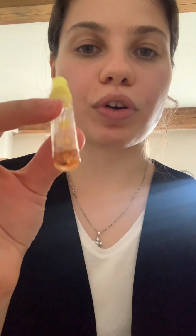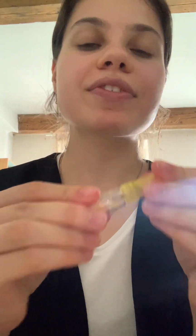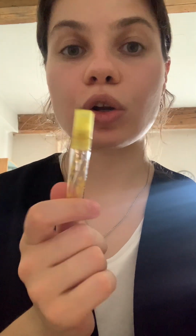I have this. It's from my perfume Givenchy. I put it in a small box and I use it. It's very comfortable and very good to use. I like using perfume only on my clothes. I don't like to put it on my skin. It's not good.